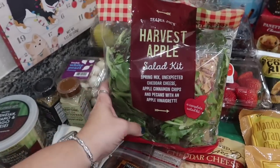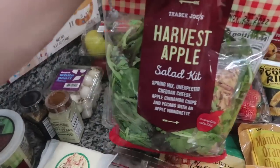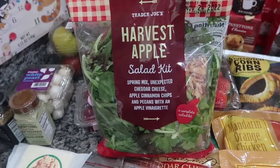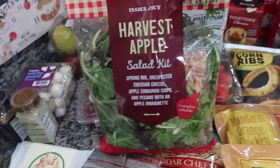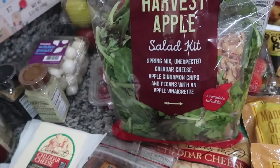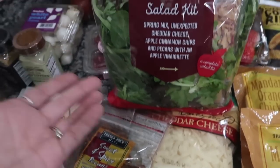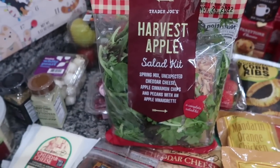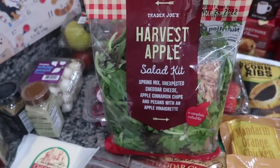I got the Harvest apple salad kit. It usually is a seasonal thing, but it stayed around last year through the whole year. So I don't know if it's something they're always going to have, but it's spring mix with the unexpected cheddar cheese, which you guys can tell we love, apple cinnamon chips, and then pecans, which I also love, with an apple vinaigrette that is really, really yummy. So if you guys have not had this, I highly recommend it, but this is definitely one of my favorites.